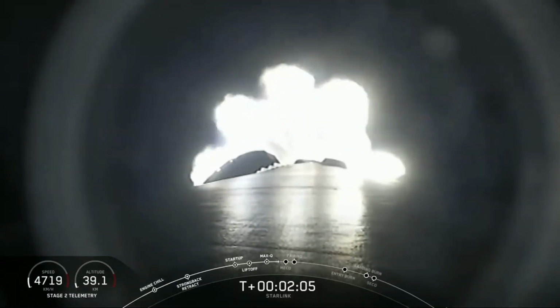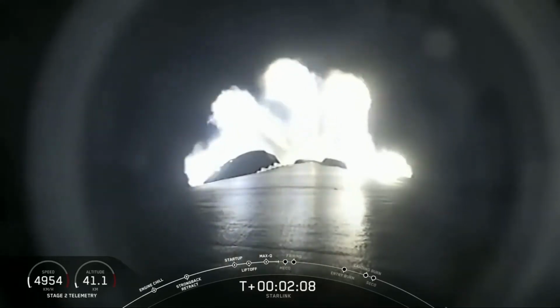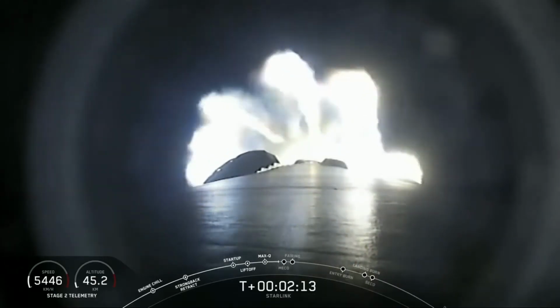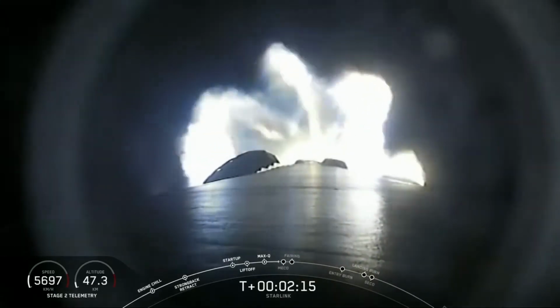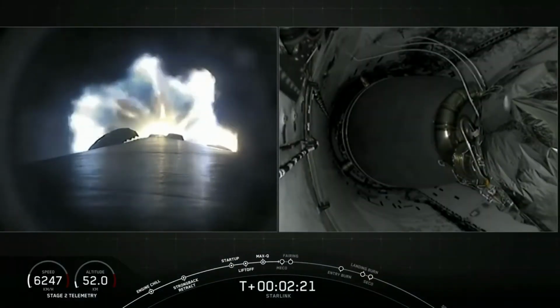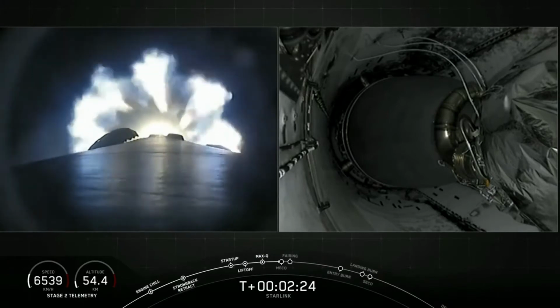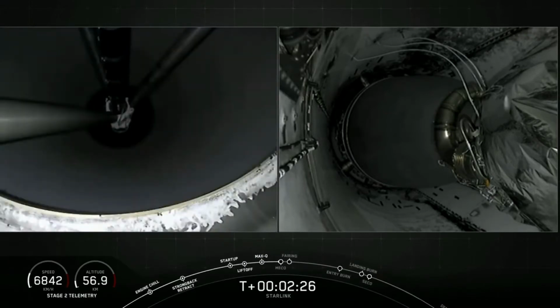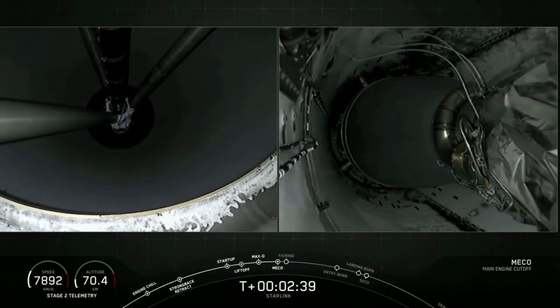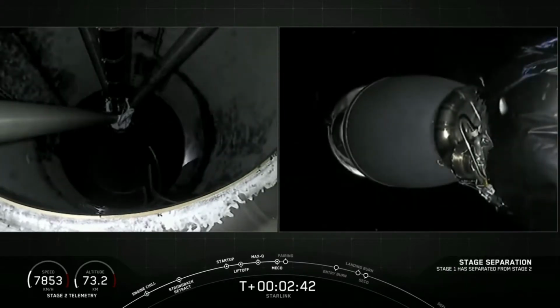We are at T plus 2 minutes and 5 seconds, so we're just about 25 seconds away from those 3 events. Again, that is MECO, stage separation, and SES-1, or Second Engine Start 1. MECO. Stage separation confirmed.